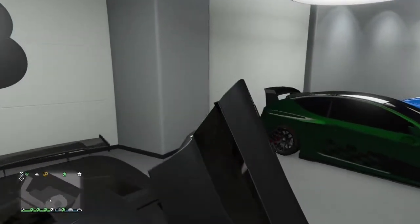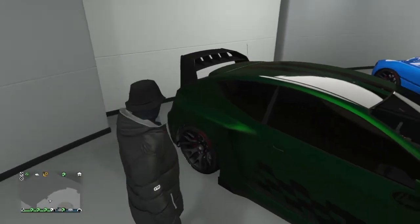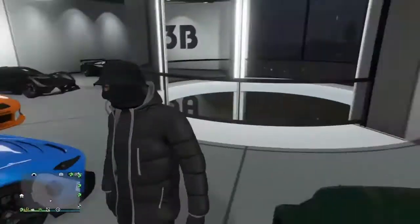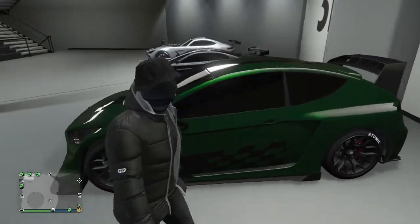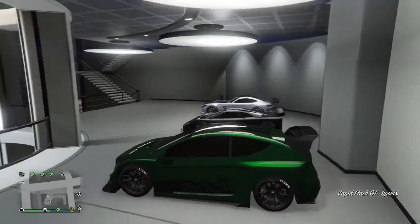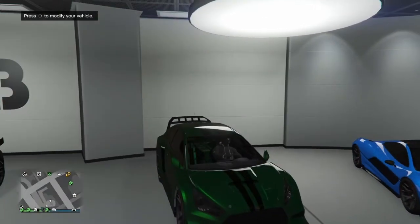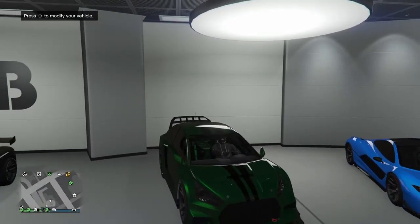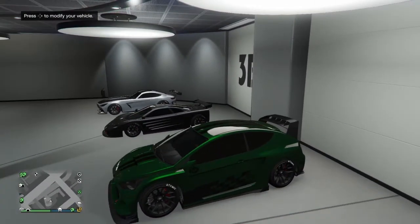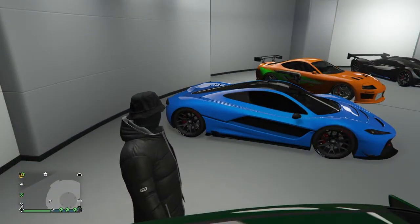Let's move on. Okay, next up is the Vapid Flash GT. Dark green. When I put this dark green on, I was kind of curious between this and the crew colour red. But I think I've used the red a bit too much, so I thought I'd go with a normal green from GTA. It's more of a relic car, to be honest, but it's not really that bad, personally. So this is 1,675,000, so it's more than the actual Schlagen GT. Personally, I think the Schlagen looks nicer than this, but once again, both sick cars to have. You can't really complain about it too much.